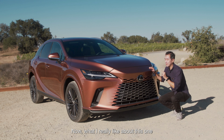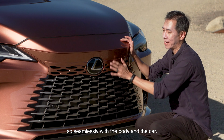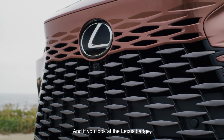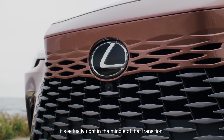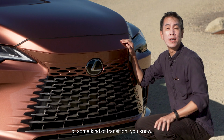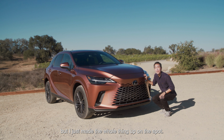Now what I really like about this one is the way this blends so seamlessly with the body of the car. There's this kind of transition here, and if you look at the Lexus badge, it's actually right in the middle of that transition, almost as if Lexus itself was in the middle of some kind of transition, you know, with electric cars coming and everything. That sounds deep, but I just made the whole thing up on the spot.